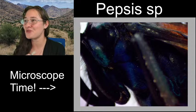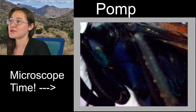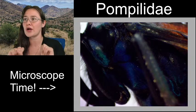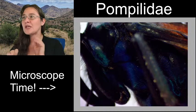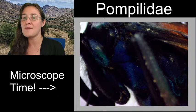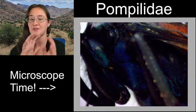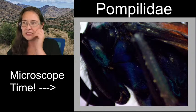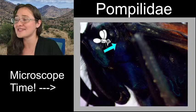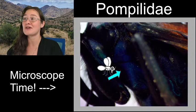This is the reason why I decided to do this side of the body and not the other side of the body. Pepsis are in the family Pompilidae. All of the spider wasps, or cricket hunters, are in this family. A lot of them have very thin waists. A lot of them are parasitic on different types of spiders, different types of tarantulas, different types of crickets and grasshoppers, some katydids. And so when we are looking at this guy right here, our tarantula hawk, we want to be able to identify our Pompilidae down to family.